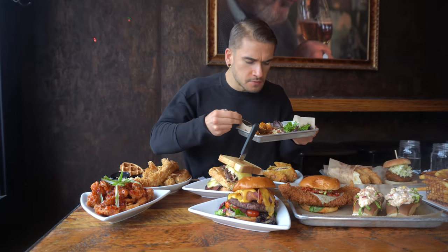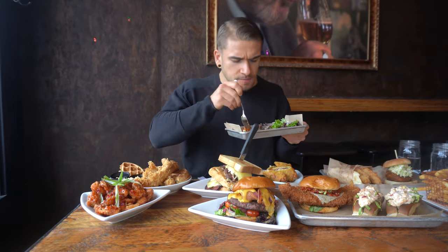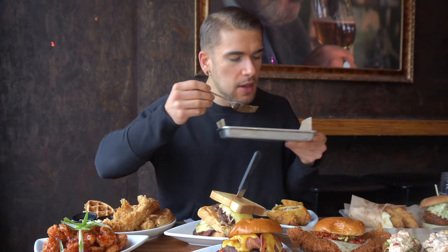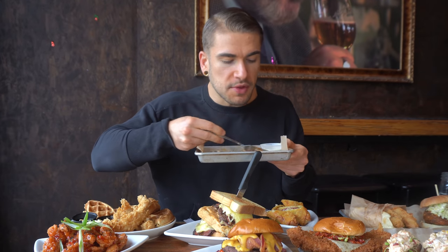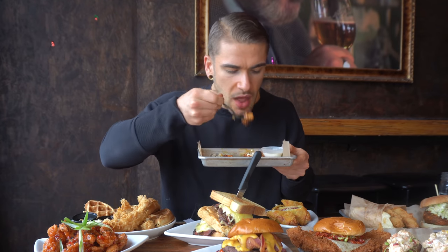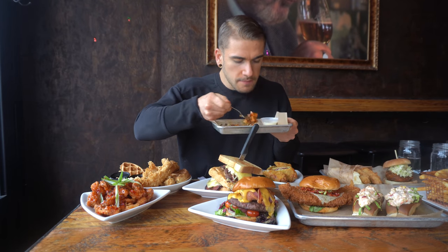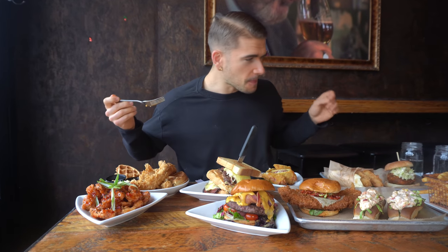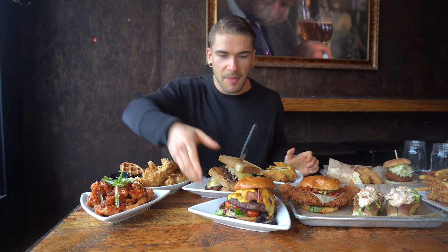And this is one of the most popular items, arguably. Me and blue cheese are sometimes a little hit or miss. But the taste of that cauliflower, that was amazing, guys. That was absolutely amazing. I'm super impressed.